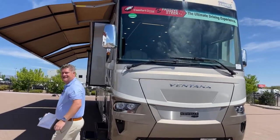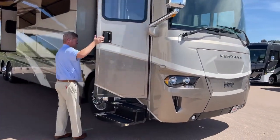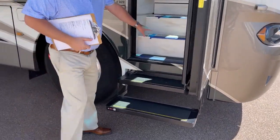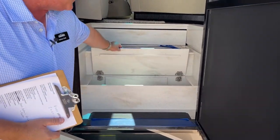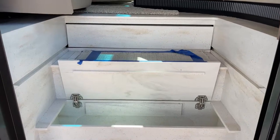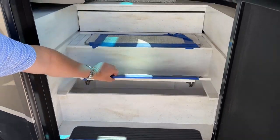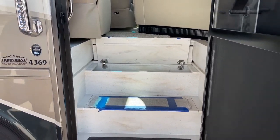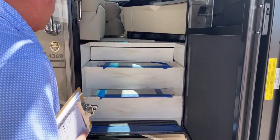Well, if you'd like to come inside, come on in. I have tape and I have carpet on the front steps here because I don't want to scratch them up. But underneath, you actually have storage. And this one also has storage as well. It's much deeper storage, so you can put more goodies in there. Come on in.